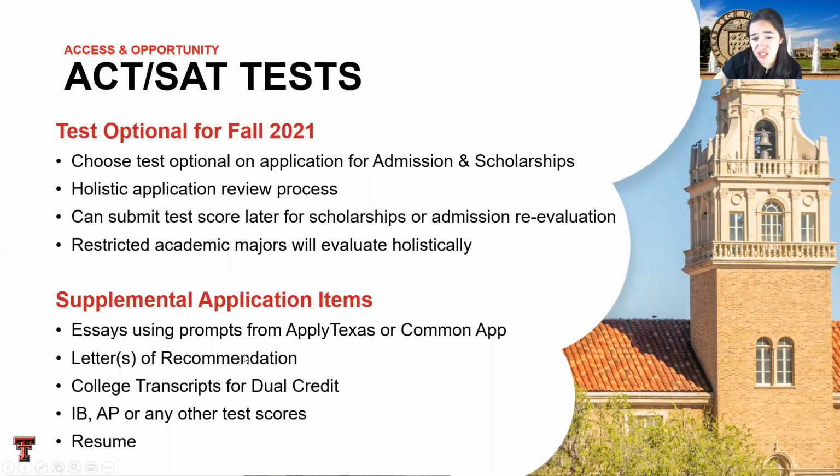I do like to tell students, if you've been involved in taking college classes, maybe you did dual credit, to submit that college transcript. The way you have to do it is you have to reach out to that institution where you took those college classes and let them know to send us a college transcript. That way we can consider that for credit. Well, not for credit. That way we consider that for admissions purposes as well.